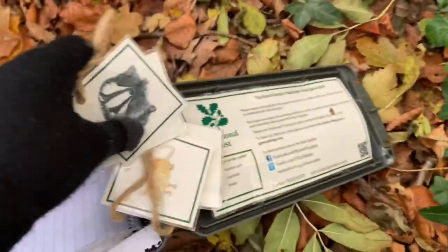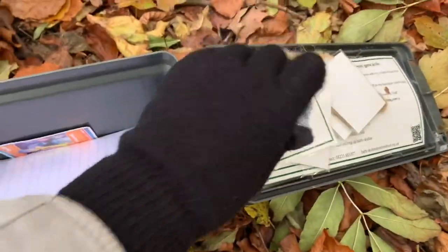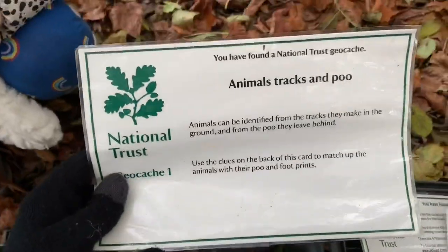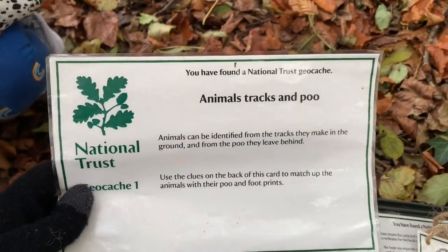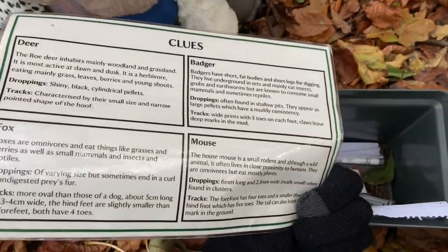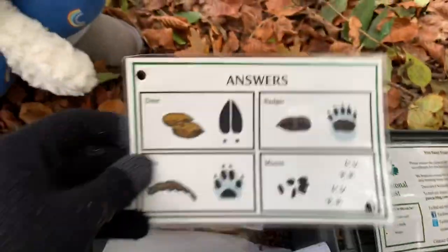I won't do that on video, but I'll go through the animals with Flick, see what she knows. Look at that little face. And then here's the log book that we'll sign. Oh, here we go. So look, in these geocaches, they've got animal tracks and poo, so it'll teach you about tracking them and looking at their poo so you can identify animals.